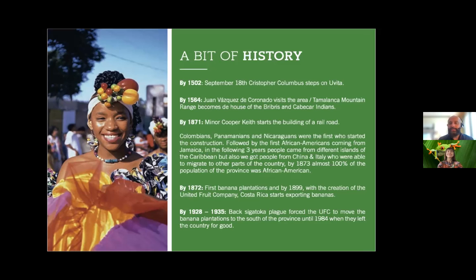Back in 1564, Juan Vázquez de Coronado visited the area, and the Talamanca mountain range became the home of the Bribri and the Cabécar Indians. These settlements were established in parts of what is now this province, but because Juan Vázquez de Coronado came and wanted to conquer the rest of the country, they decided to move down to the south, and they settled in the Talamanca mountain range, where they live today. Of course, their ways and culture have changed and they have become more modernized, but they still keep all their traditions, the food, the religion.